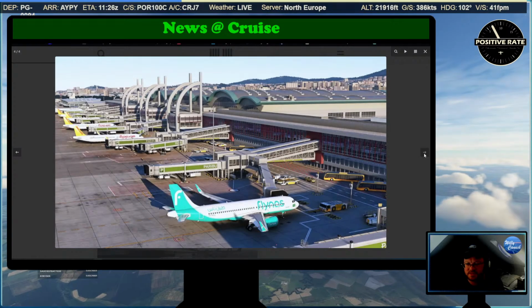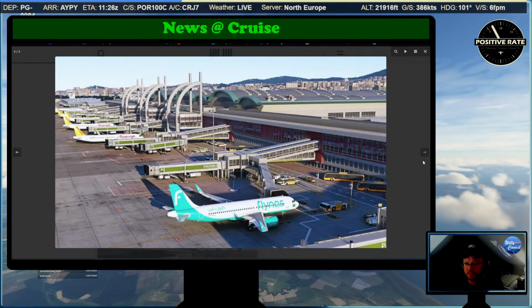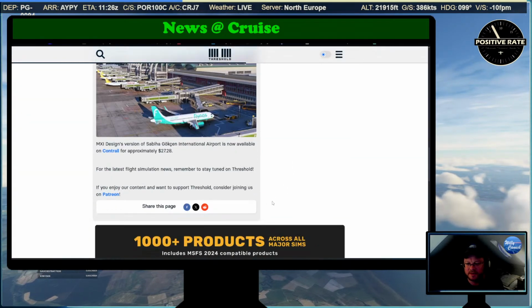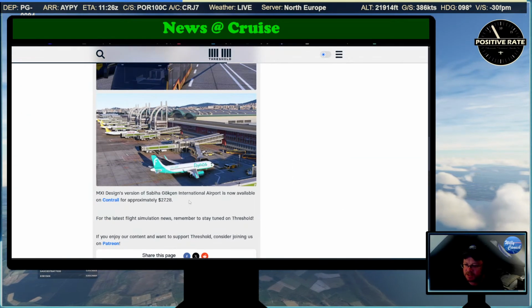And you've got buses and all sorts of things. It's a very unique looking airport as well, and it looks like they've captured the detail of that very well. So definitely one to look out for. It's a little bit on the pricey side.